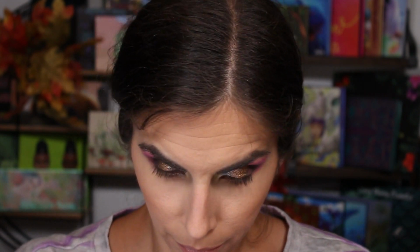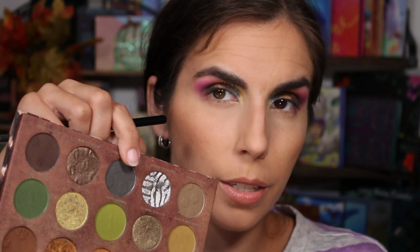So for the lower lash line, let's do, what should we do? Just something dark, I guess, on the outer corner. Let's go ahead and grab the brush that I need. I'm gonna go into Rumbling Elephants. It's like a nice gray black, I guess you could say, because it's a really dark gray. We're gonna keep this color.